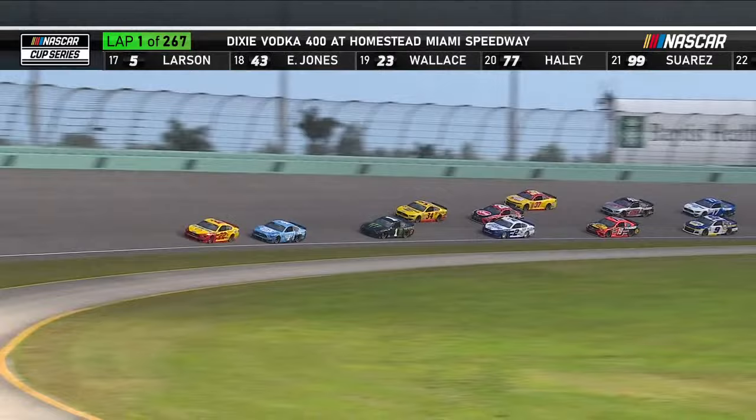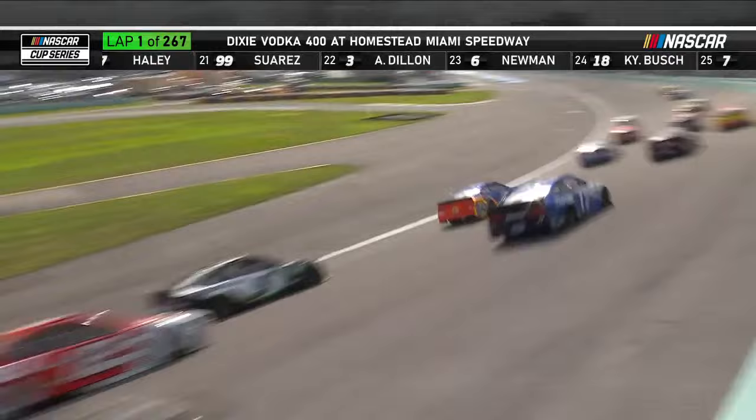Push to the inside for third. Harvick draws a bead on leader Joey Logano. Already three wide, halfway down that back straightaway. Continues here off of turn four. Four wide in the back.